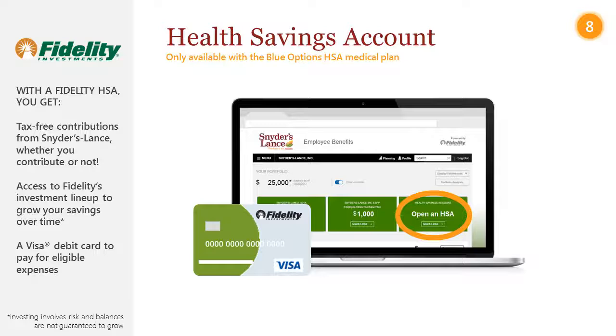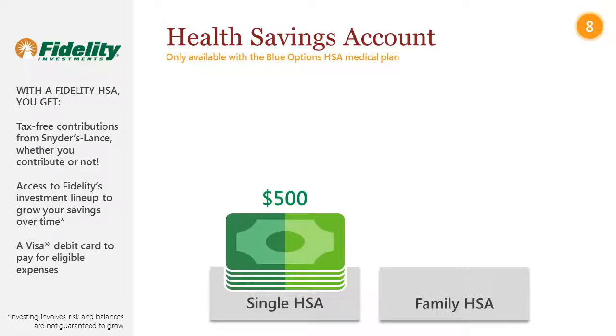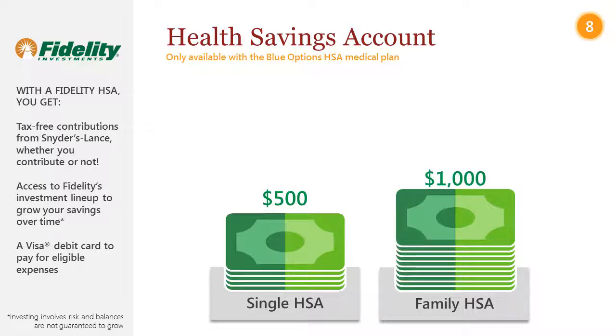HSAs are funded in two ways: through optional pre-tax payroll deductions you elect, and through a contribution from the company. The amount of money you can contribute on a pre-tax basis to your Fidelity HSA and how much Snyder's-Lance will put in on your behalf depends on if you have a single or a family HSA. If you have employee-only coverage on the Blue Options HSA medical plan, you're considered to have a single HSA, and Snyder's-Lance will put up to $500 per year into your account to get your savings started. If you cover yourself and a dependent on the medical plan, you have a family HSA, and Snyder's-Lance will contribute up to $1,000 a year.